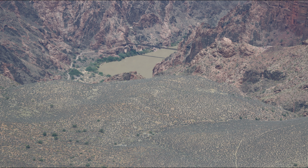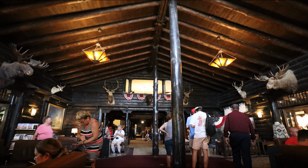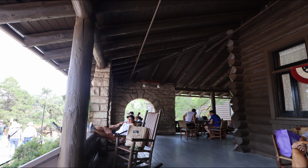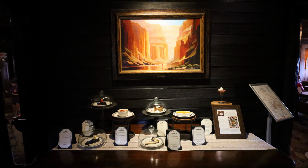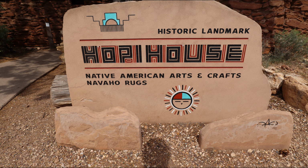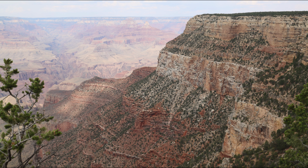I even managed to capture the only bridge crossing the Colorado River. In the village, you have the El Tovar Hotel, built in 1905, and it's directly on the canyon rim. What a view it must have. They also have a very reputable restaurant. Maybe next time. Across, you have the historic Hopi House that sells Native American arts and craft. Nice stuff there. The photo opportunities are endless. It's definitely a bucket list item.